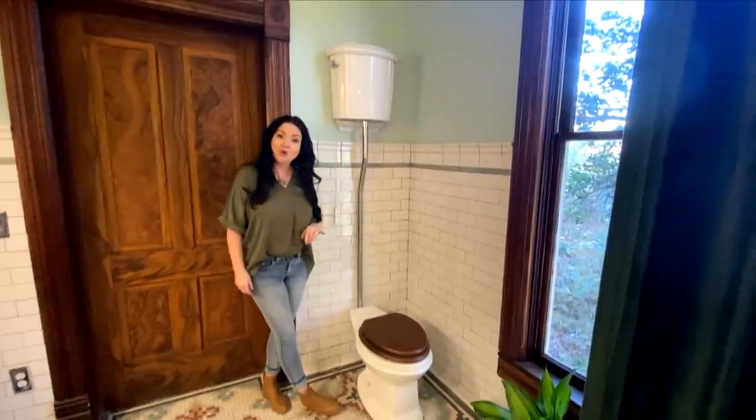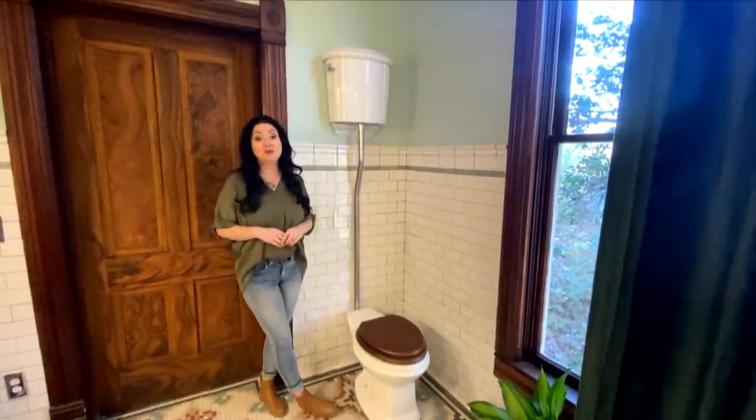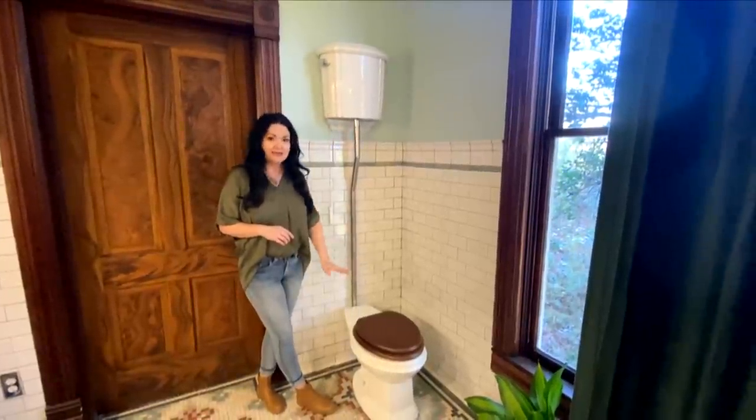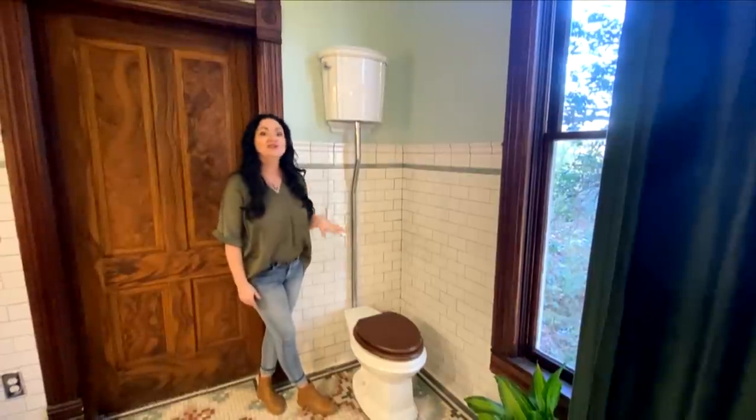We decided to go with the most aesthetically pleasing toilet that we could find and one that's period appropriate, a wall mount tank toilet. And I actually love it. I kind of think it looks like a little piece of artwork in here, so I don't mind it at all in the space.